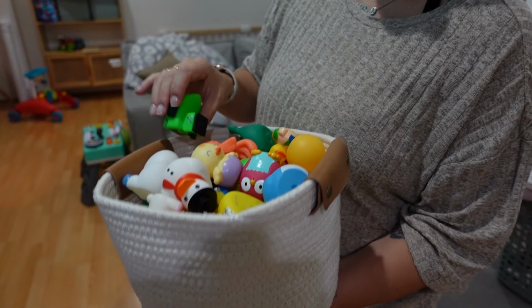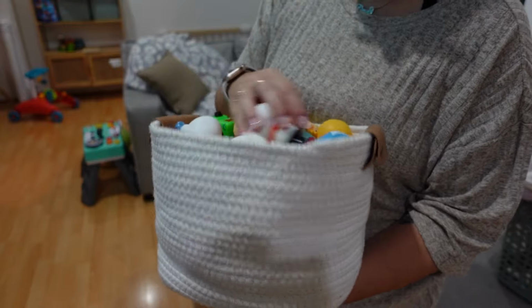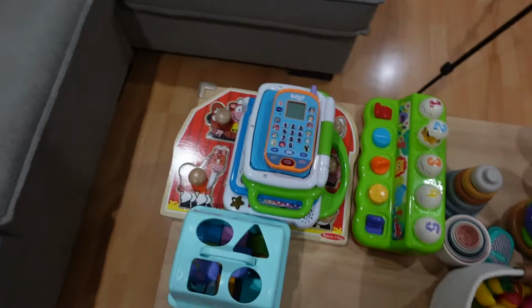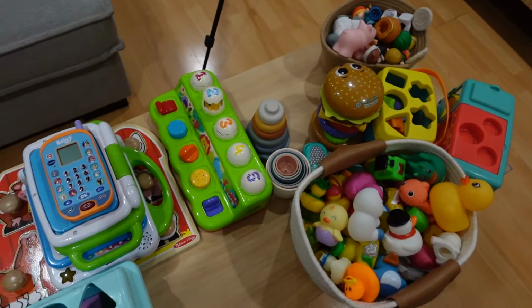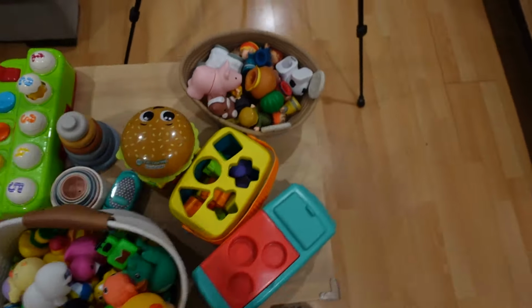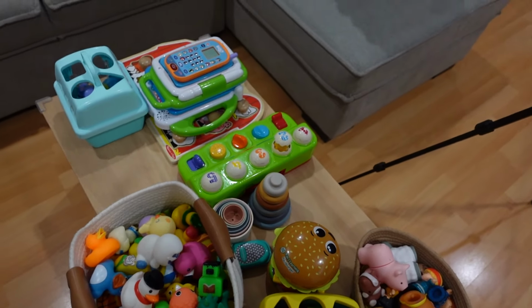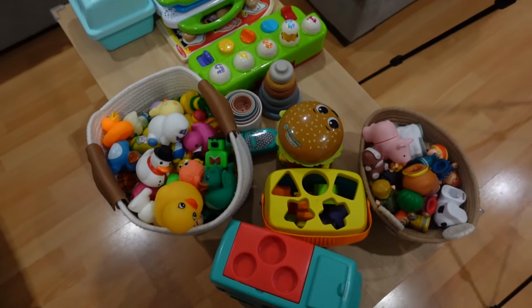I feel like I should probably condense this down. I mean, these are mostly all ducks and stuff. Yeah, so I'm just gonna start with these for now. It's gonna take me forever to actually do all of his toys because he has tons of toys in his bedroom, tons of toys in my office/playroom area. So this is actually making me think I should probably declutter some toys.